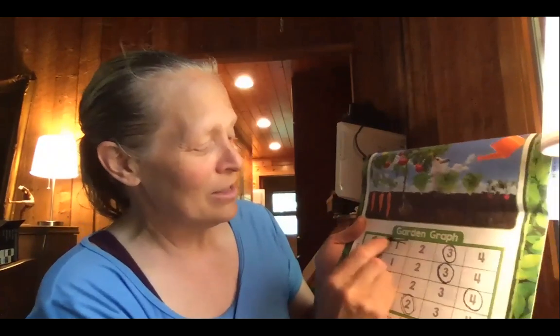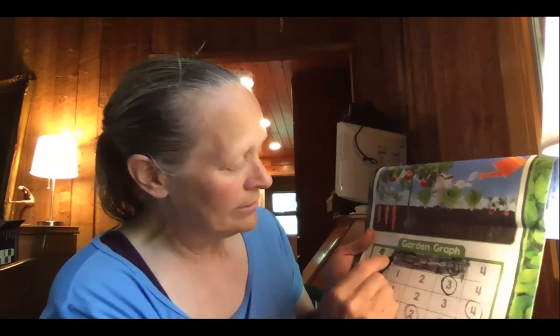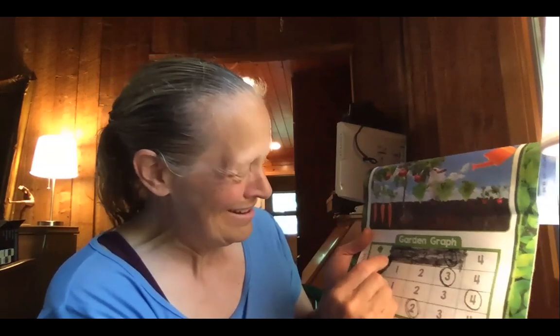All right. So let's color. I make nice hand over hand. Remember some of our friends. Let's not pull away. We're working on that. Some of us have that as a goal. All right, we're going to color 1, 2, 3. 3 heads of lettuce are in our garden.